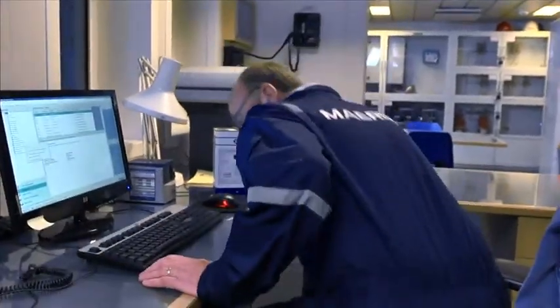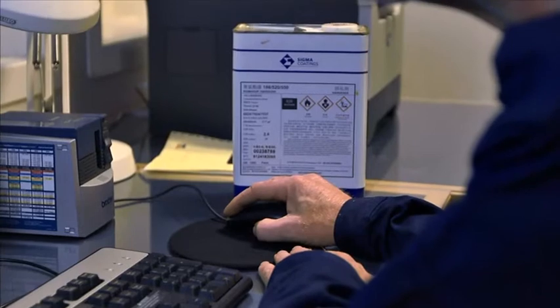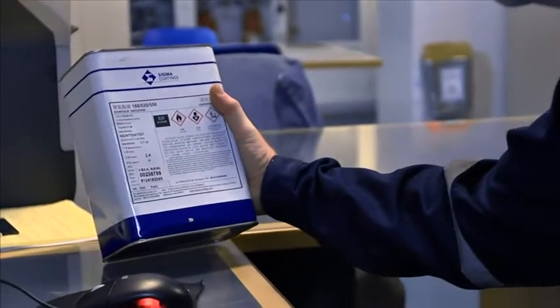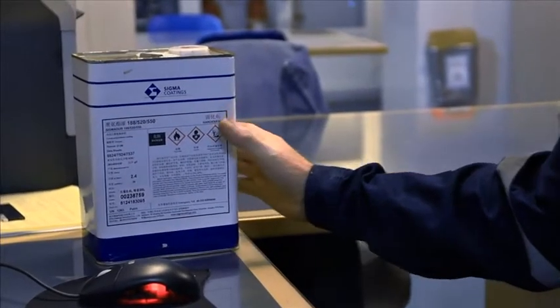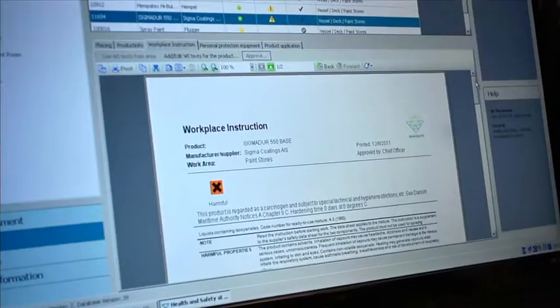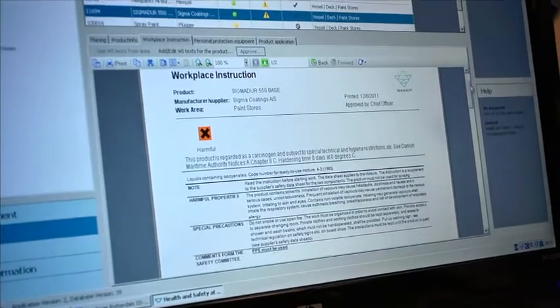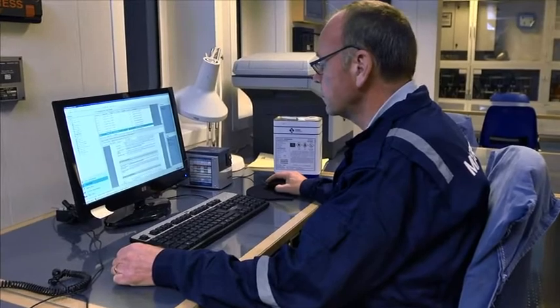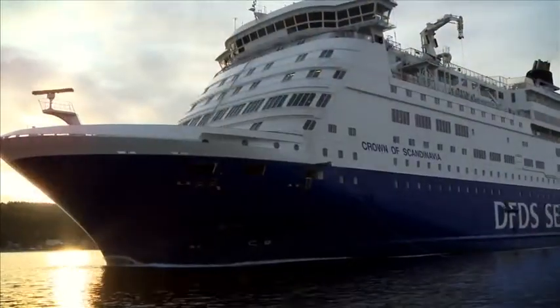There are many different chemicals on the market. The work needs to be planned carefully, and you should decide which chemicals are right for the job you are about to do. It is important to ensure that all the chemicals have been registered correctly. The supervisor will find workplace instructions and print these for everyone who is going to work with chemicals. All the chemicals used on board are registered in the IT program Health and Safety at Sea.